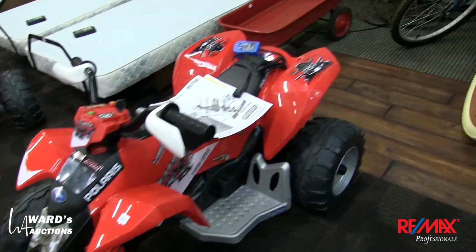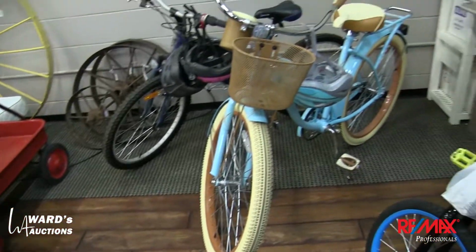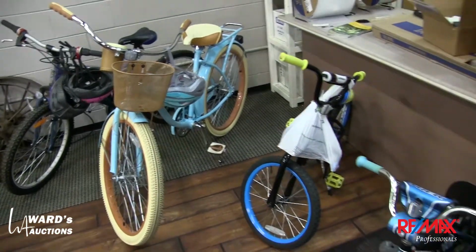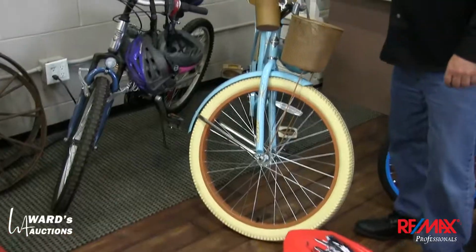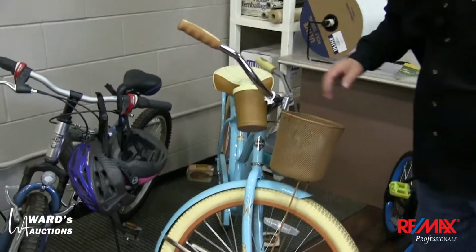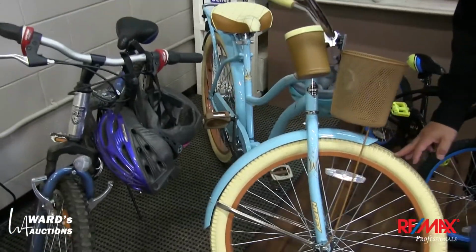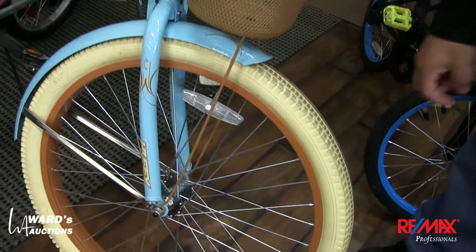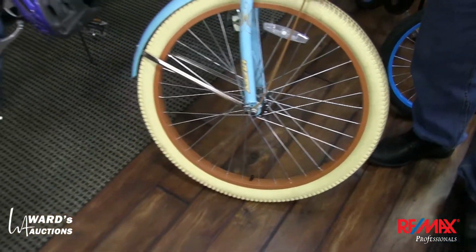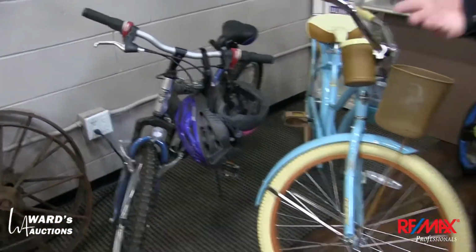You got wagon wheels, you got bicycles. This lady's bicycle, this Huffy, I don't think it's ever been used, other than cruising around the block 5 times, that's it. It's got the basket. It still has the little nubs on there. There's just enough discoloring on the tires to say that it went around the block a few times. Otherwise, things are in awesome condition.